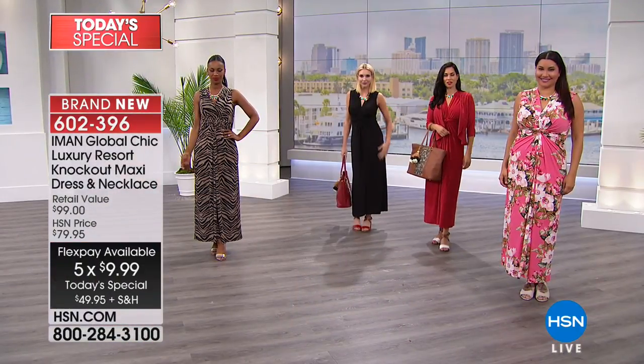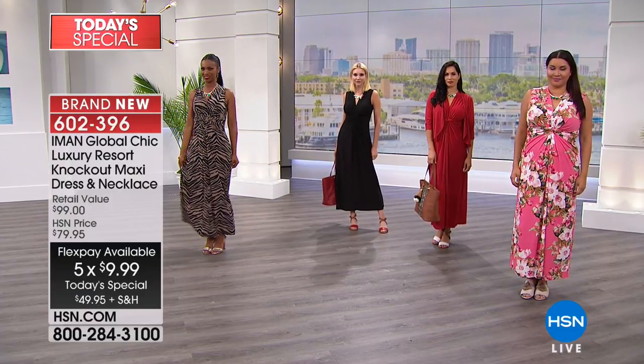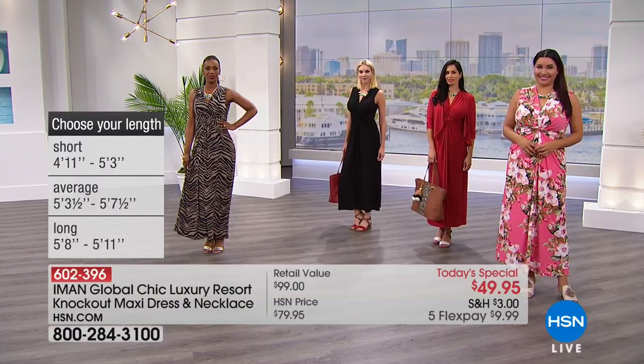We've got the three lengths like Iman was talking about. Short is 53. Average, and I'm wearing this in the average, the length is 55. Long is 57 inches.